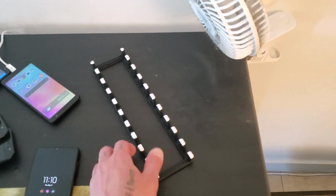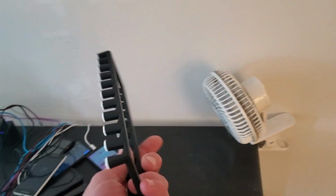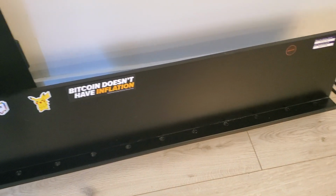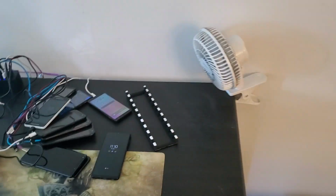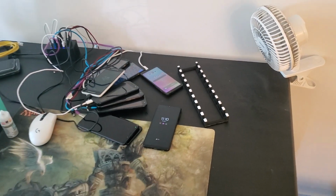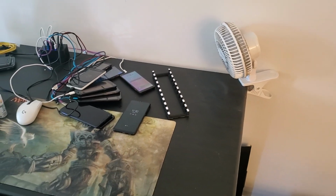First thing I want to show is that I actually got my buddy to 3D print me a phone stand, because before, my phones were sitting on this thing and it wasn't very ideal for cooling because I couldn't get fans directly on them. So we got this phone stand 3D printed, and I'll quickly show you what it looks like with all the phones set up.